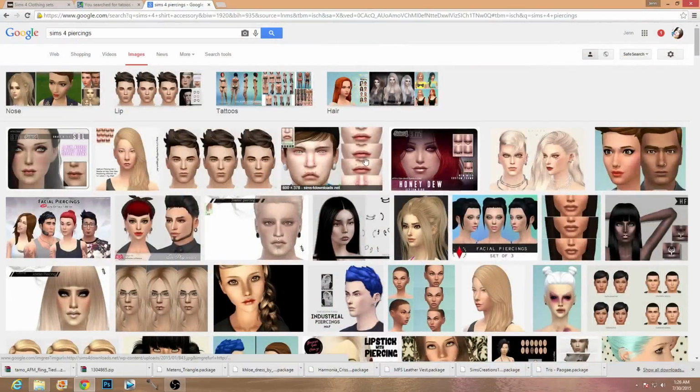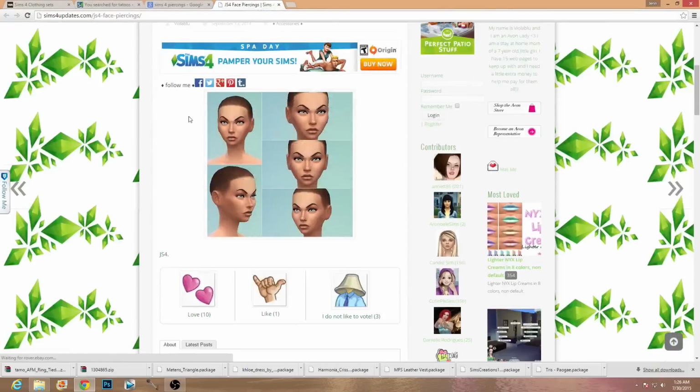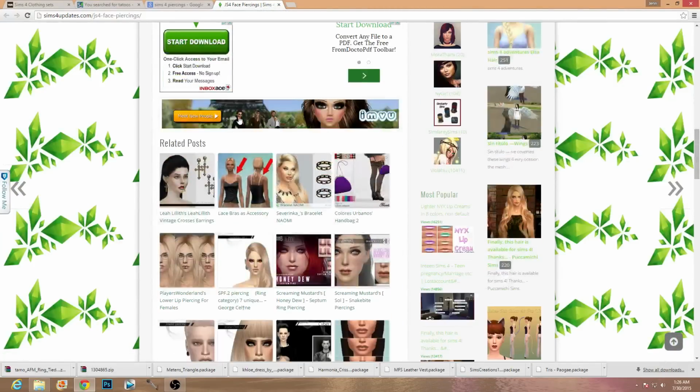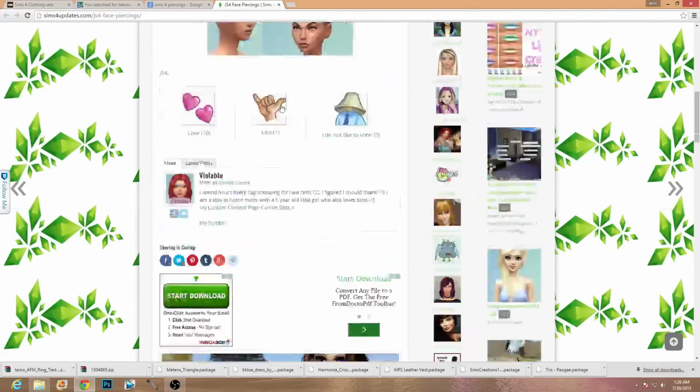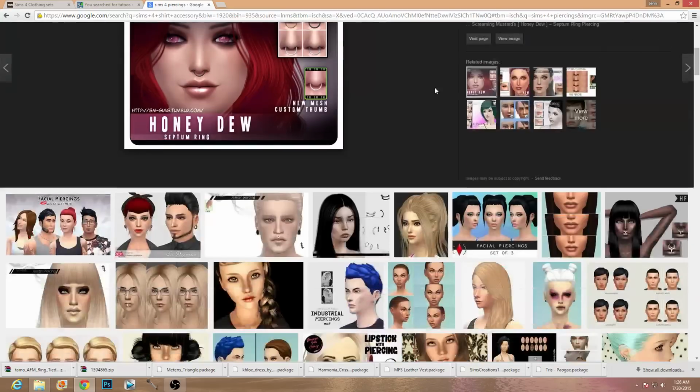Okay, so now we are on to piercings. Somebody asked me about the septum piercing, just the clear ring. I actually got it. I think it's called by Honeydew. I'm not 100% sure, but I do believe it's by Honeydew if you're interested.